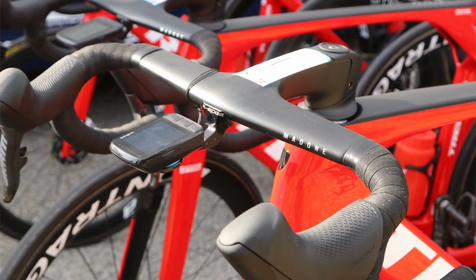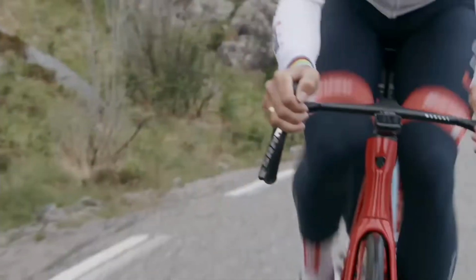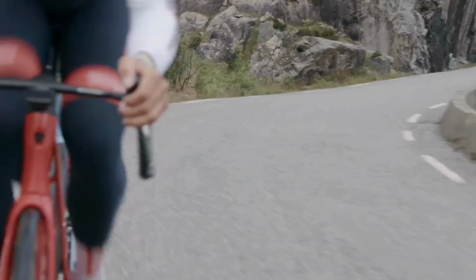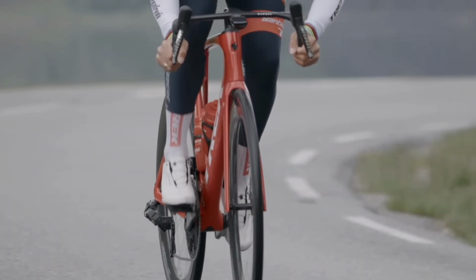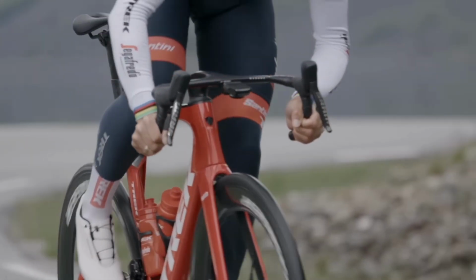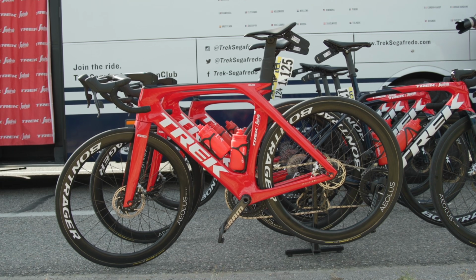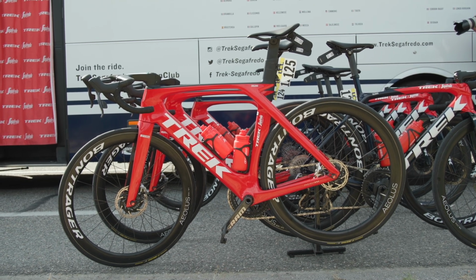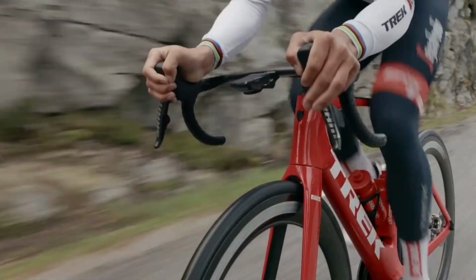The shifter clamp area is narrower than the drops to give the rider a super sleek frontal profile, while the drops then flare out to provide the handling feel that the pros want. Bontrager says that the bar contributes a decent chunk to the overall wattage savings. Bontrager saddles and bar tape finish each bike, and we really love the look of these Madones.